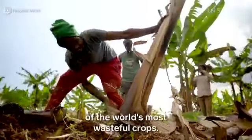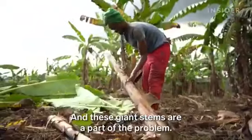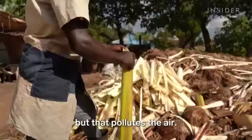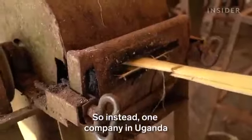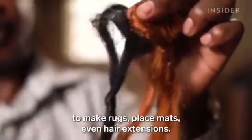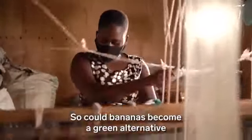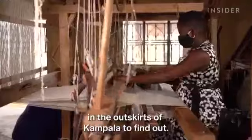Bananas are one of the world's most wasteful crops, and these giant stems are a part of the problem. Farmers typically burn them, but that pollutes the air. So instead, one company in Uganda has figured out how to pulverize them into fiber to make rugs, placemats, even hair extensions. So, could bananas become a green alternative to cotton or silk? We visited the headquarters of Texfad in the outskirts of Kampala to find out.